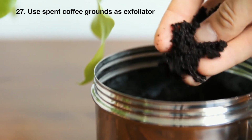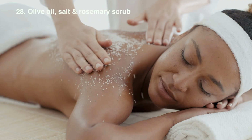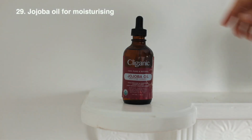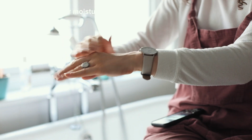Use spent coffee grounds as an exfoliator for your body, though if your skin is sensitive, this may not be for you. Try an olive oil, salt and rosemary scrub for your body and rough areas like elbows. Or use jojoba oil to moisturize elbows or rough areas, or even on the ends of your hair to help moisturize. It's non-comedogenic, so it shouldn't clog your pores.